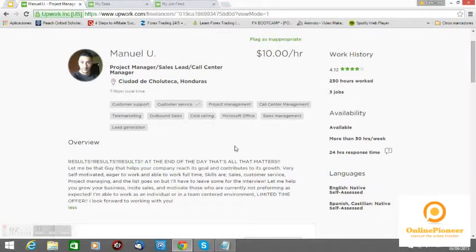Now I've had this overview since I started my profile, which was back in December. As you can see, it's very simple but goal orientated and captivating at the same time. I've had multiple potential employers, or clients in this case, refer back to it and tell me how captivated they were, and so that they had to interview me. It's just simply as it states here: results, results, results. At the end of the day, that's all that matters.